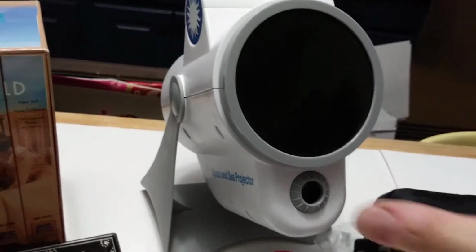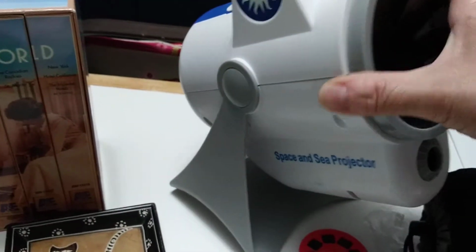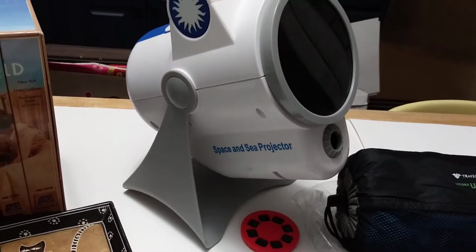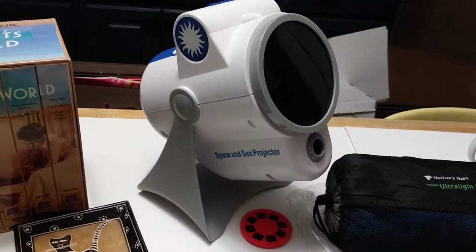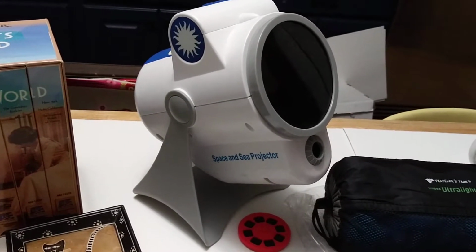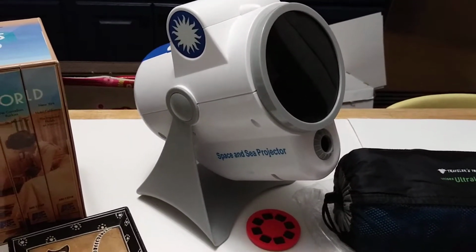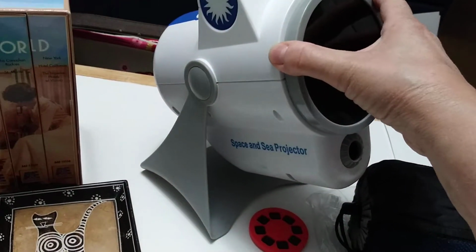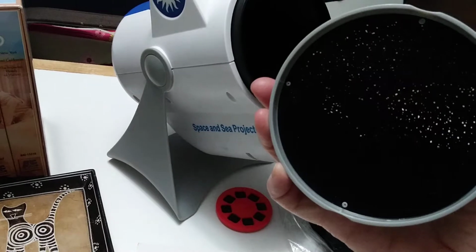The next item is something that I have never heard of before. It's called a Space and Sea projector. And I looked it up briefly, and apparently this is something that comes from the Smithsonian, probably from the shop, I would imagine. And it's a projector thing which comes with several screens. I only have one.